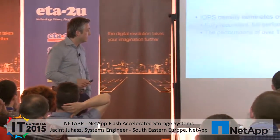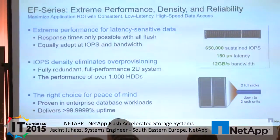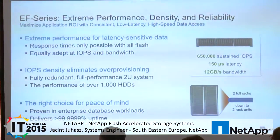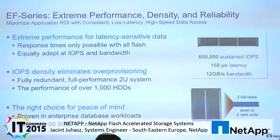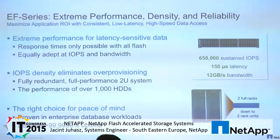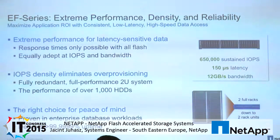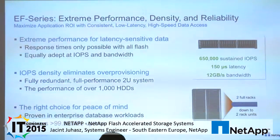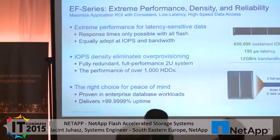So let's look at the E-series point of view. The E-series point of view is an extremely small system. It's designed for performance. It doesn't do anything else. It delivers high performance. So when I say high performance, we are not hiding anything. We are fully transparent. What we are doing is we take the all-flash systems, we do the official benchmarks, and we publish the benchmark numbers.